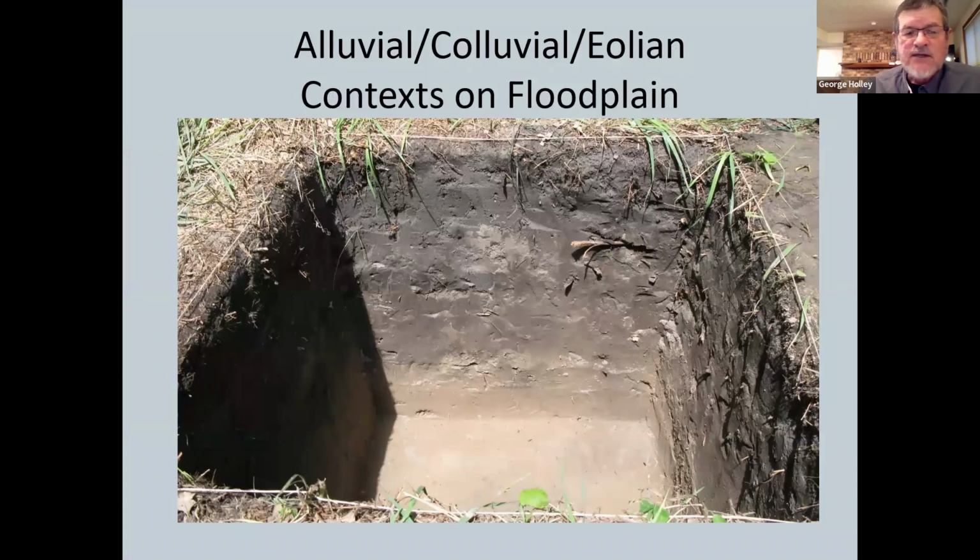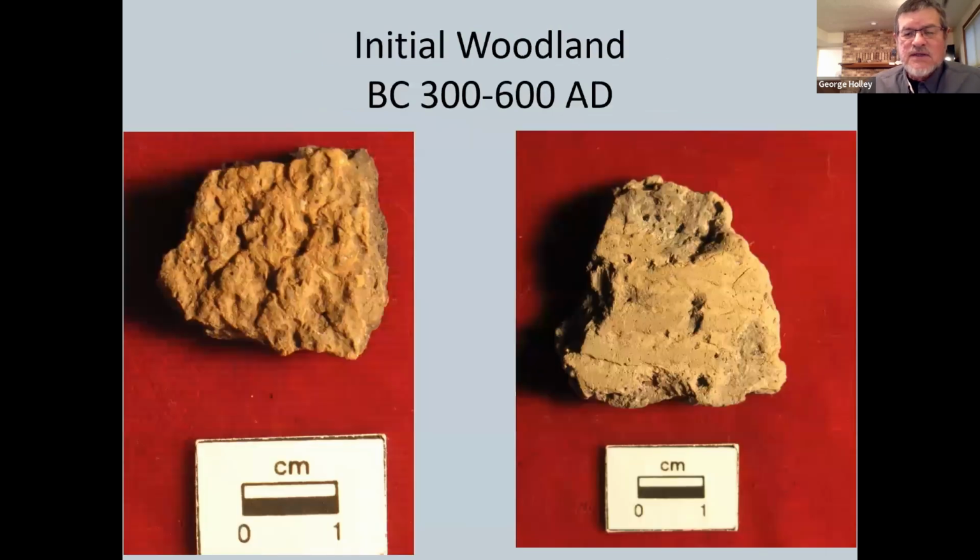Again, Aeolian sand buildup. We do have some colluvial and alluvial deposition here. We have initial woodland going down to about 1 meter, but not a lot of material, it's sparse. The initial woodland we found here, although it isn't characteristic of all initial woodland in the valley, is like Elk Lake complex. It has net impressed pottery and horizontal cordage and thick walls.